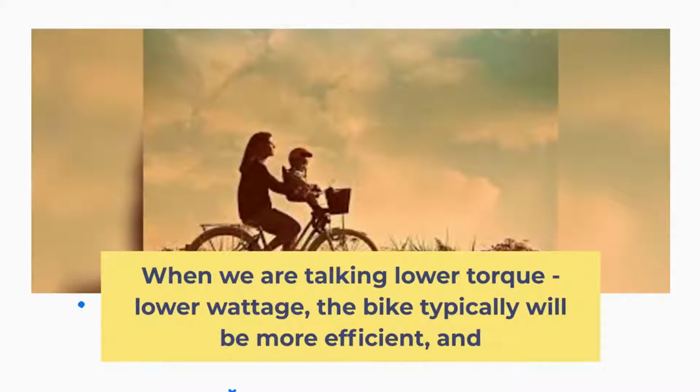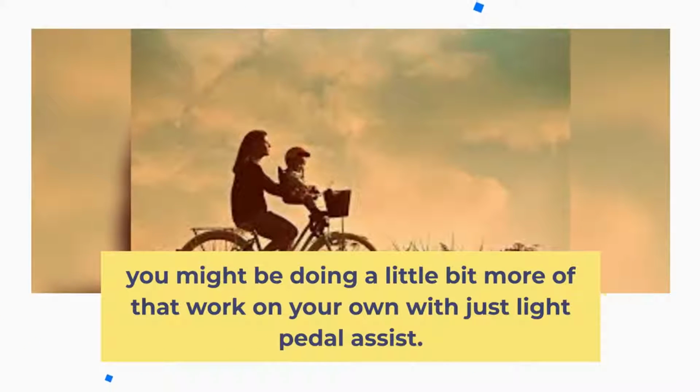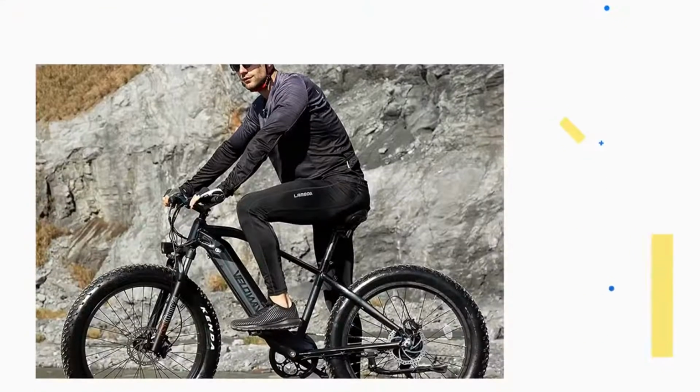When we are talking lower torque, lower wattage, the bike typically will be more efficient, and you might be doing a little bit more of that work on your own with just light pedal assist. The upside of this is longer range.